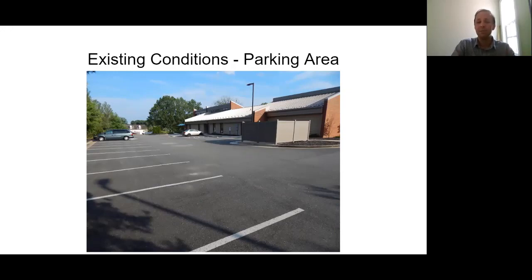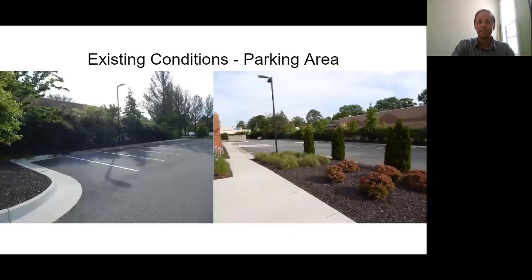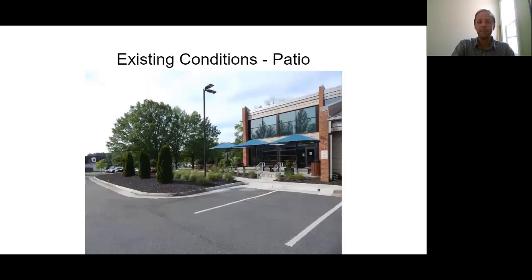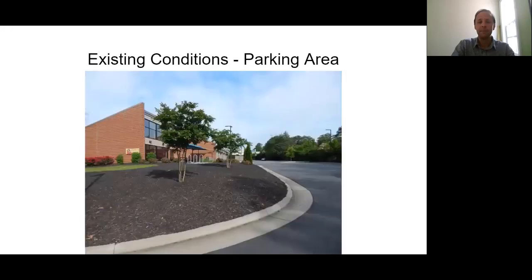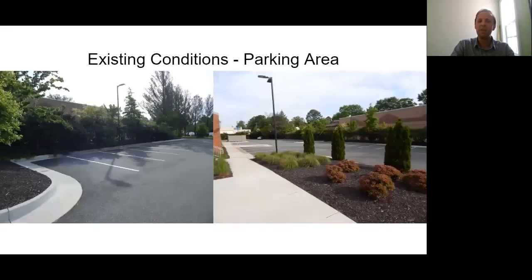Good question. Is this a voting site? No. Okay. I just wanted to point out, there is a ramp that goes to the patio. It goes up to where the bike rack is and then accesses the patio from that corner. So it is also ADA accessible. Yeah, exactly. Thank you for pointing that out, Lisa. Any other questions, Amber?